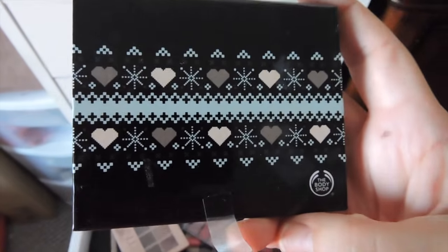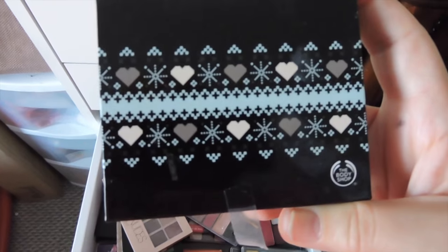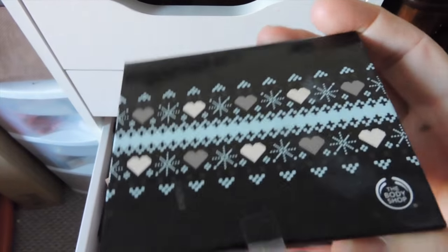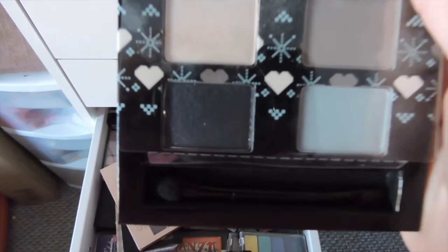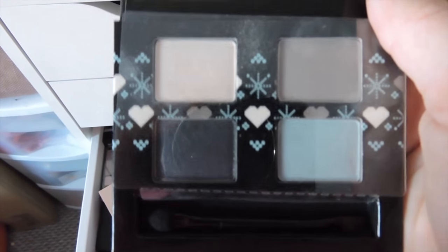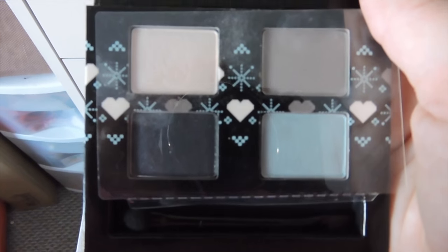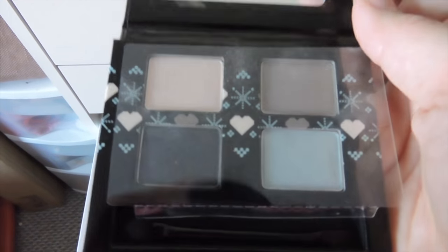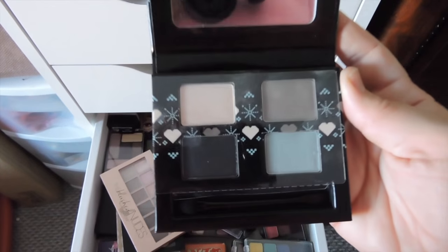The next palette I have here, I believe I got from the Body Shop. And look how cute the packaging is. I believe I got it during winter time. I got it because it had this cute blue and white color in it, and I thought that was super adorable, but to tell you the truth, I never really reached for this at all. So I'm going to be getting rid of this palette because I have other blue icy shades like that in other palettes.